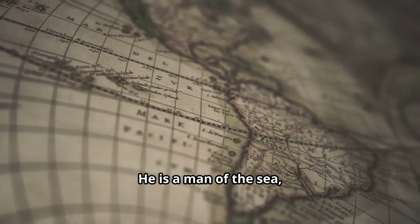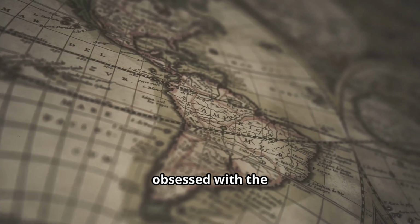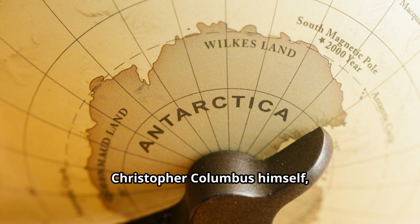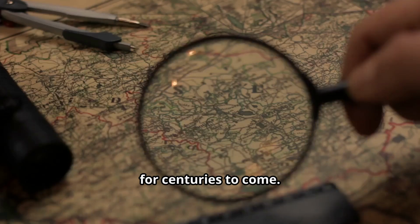He is a man of the sea, a respected military mind, but also a scholar, obsessed with the science of geography. Using a collection of older charts, some rumoured to have belonged to Christopher Columbus himself, he creates something that will baffle historians for centuries to come.